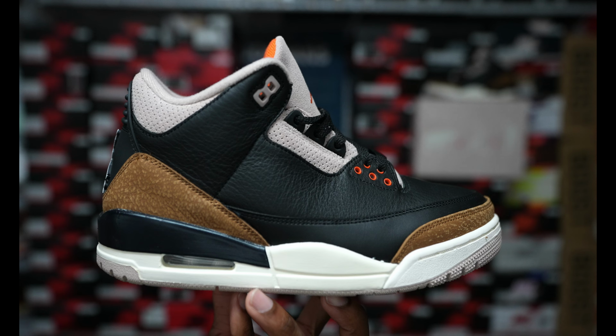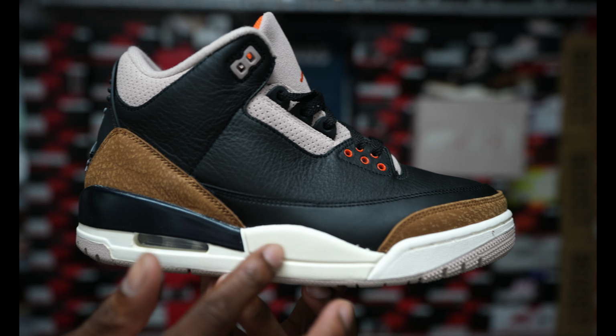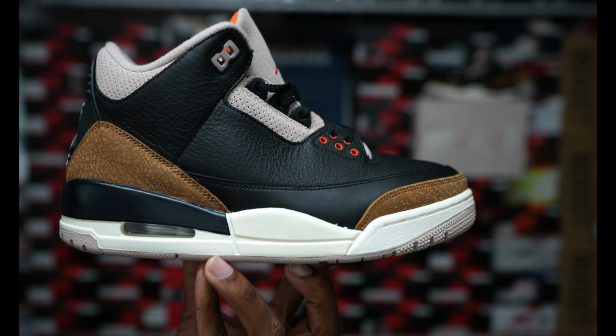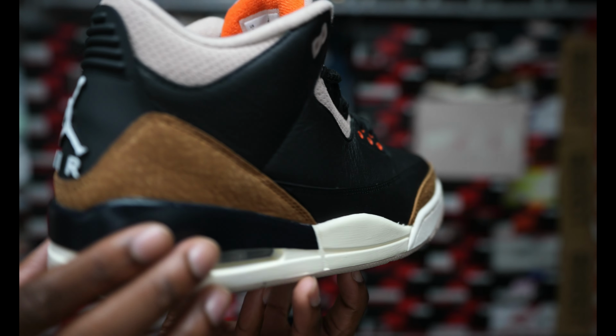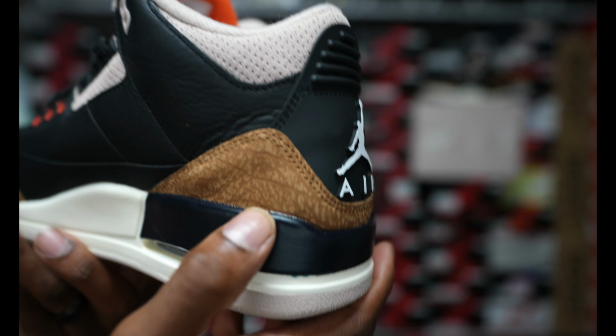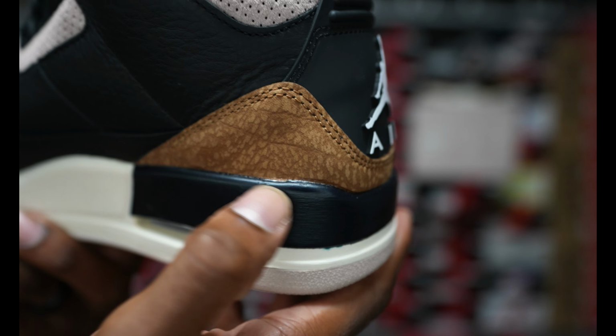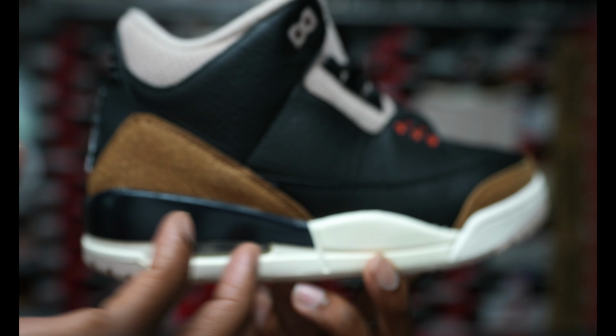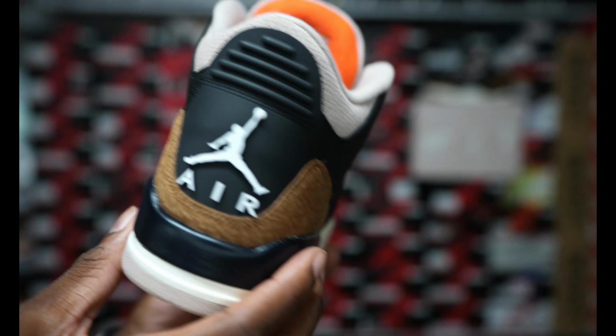Taking a look at the shoe, clean, man. You do have your sail hits, man. So this is not white. You got your sail hits going all throughout that midsole. You got your black hits on the back. Quality control kind of crazy. It does have some quality issues as far as the way that they painted it on this particular pair. So I do foresee a lot of pairs having quality control issues.